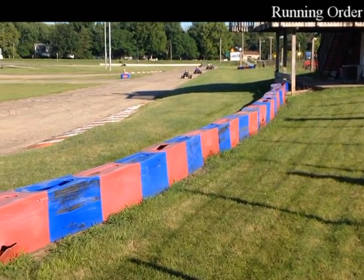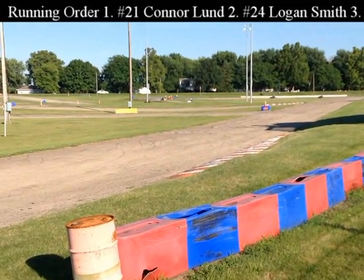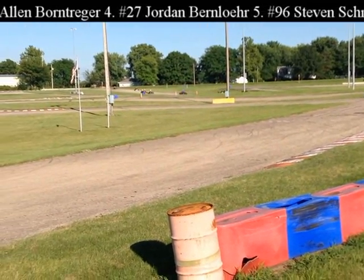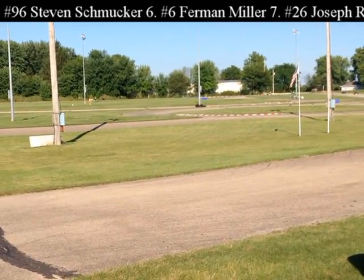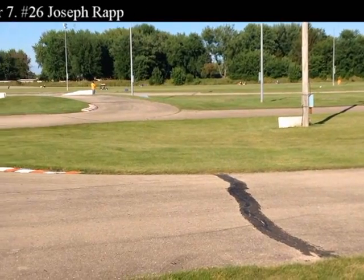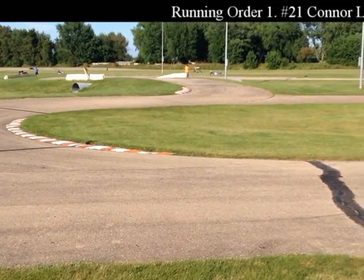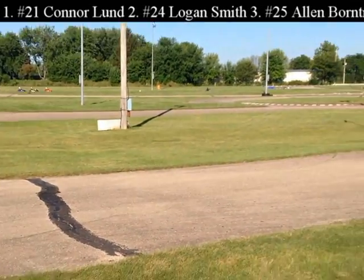Now the field works its way down into turn 1. Connor Lund, Logan Smith pulling out yet even more, but it is Jordan Burlor all over the back bumper of Alan Bonetrigger, trying to get him to make a mistake. And as they head down through turn 4 and over to Talladega Corner, it is Jordan Burlor and Alan Bonetrigger battling for the last podium position. Burlor looks to the inside of Bonetrigger, can't quite make the move, and now Alan will get the run up off the corner.